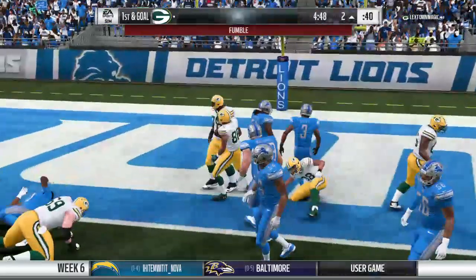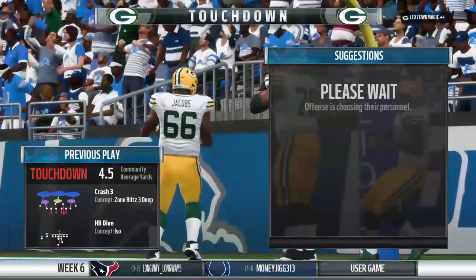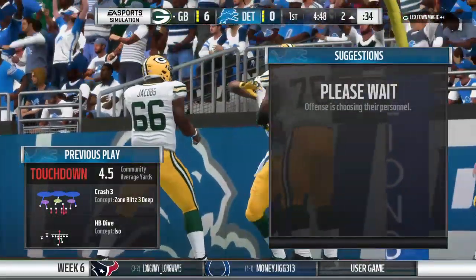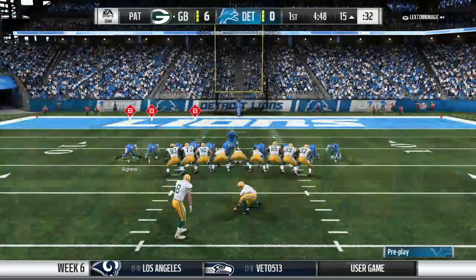Fighting for the end zone. He lost the football. It's out. And he'll take this into the end zone for a Green Bay touchdown. In for the score. And the Packers have taken the early lead.